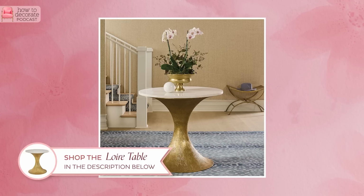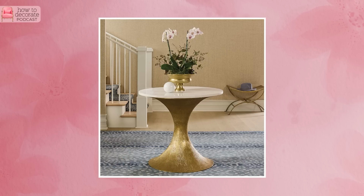It could be a side table for a couch. It's a hair on the big side for a side table, but it could also be like a center hall table. I mean, if you wanted to really be fancy, you could maybe pull up a chair and maybe use it as a breakfast table. Or a little bench. Yeah.